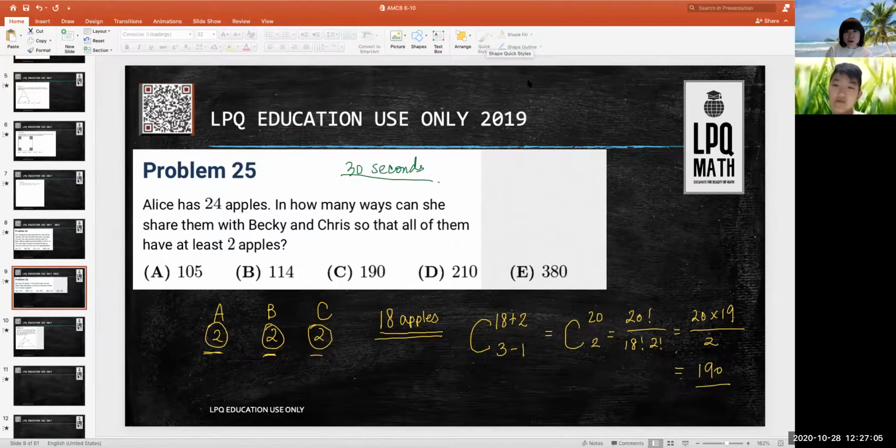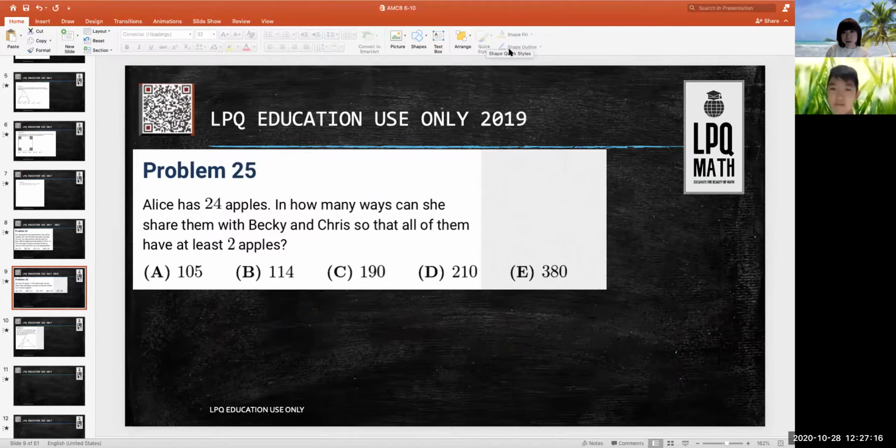So now I have introduced 2 different ways of calculating number 25, the last question of last year's contest. It looks very hard, but actually it is nothing hard at all, right, Chris?